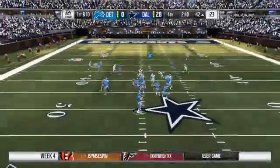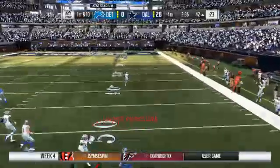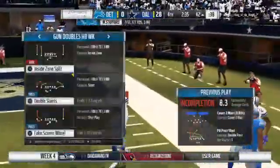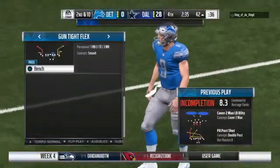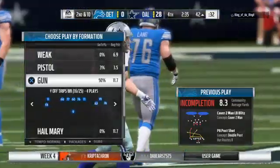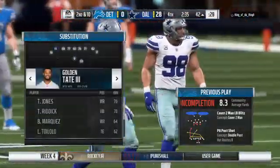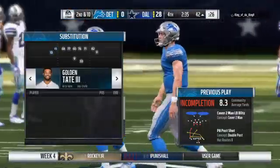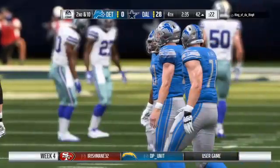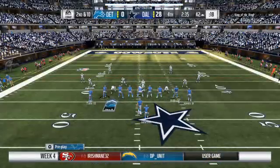On 1st and 10, Stafford escaping the pressure right. On the run, he'll let it go deep, right sideline. So they took a shot on first down, but couldn't connect. Another wayward pass. You know, things started out poorly in this game, and to be frank, they just really haven't gotten much better. And all that does is embolden the secondary. They feel good about what's going on, and they just play better and better. So now 2nd and 10 after the incompletion on first down.